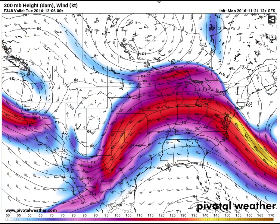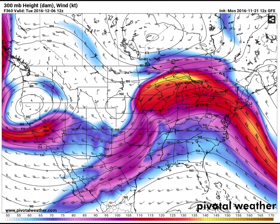And this one is very impressive. System number 6 is coming onshore, well, it's going to come into the plains in the Midwest around December 6th, next Tuesday. So we got a nice little belt of flow here.